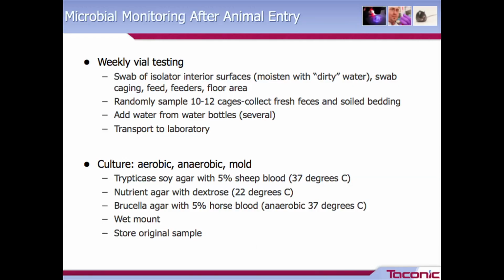Okay, so we're all the way up to microbial monitoring after you put the animals in. So at Taconic, for our germ-free isolators, we do weekly microbial monitoring of the germ-frees, and it's very similar to before the animals go in. You swab the interior of the surface, and the only difference in this case is that you use dirty water that has come from bottles with the animals in there. And again, you swab the whole interior of the isolator, feeders, the floor area. We also will collect fecal samples and little bits of soiled bedding from, usually it's 10 to 12 cages, sort of randomly, depending on the size of your isolator.